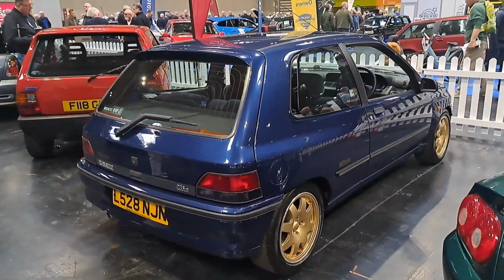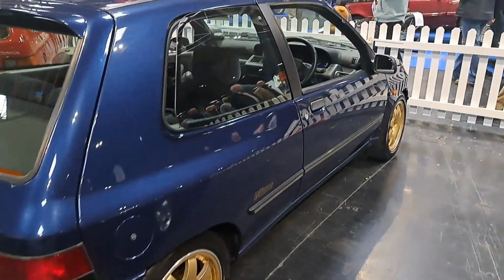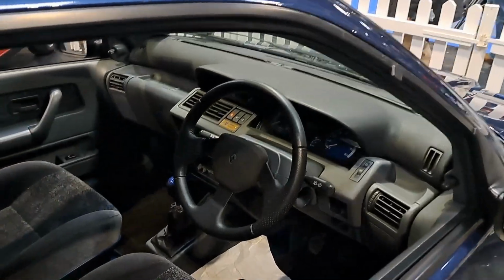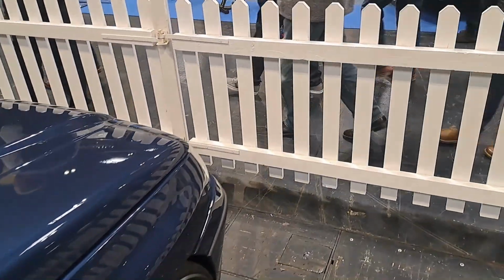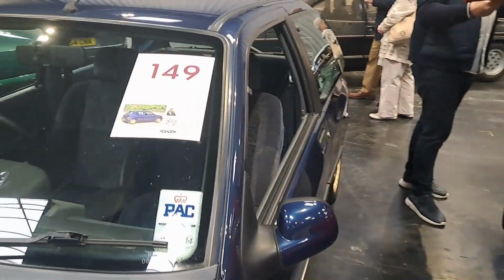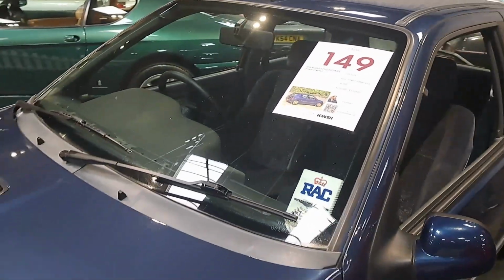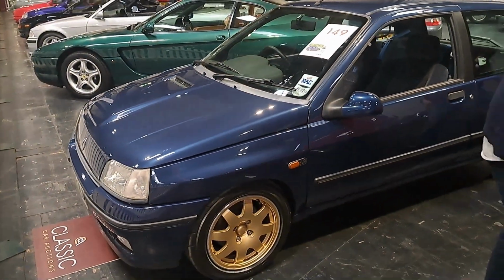Okay, Clear Williams Phase 1. Now these again are one of the cars that are rising in value. I have driven a Mark 1 Clio, actually two of them, but the 94 I drove was a 1.4 RT, so a bit less powerful than this one. There you go, look, it's a 94 Phase 1, £20,000 to £25,000. There you go. Yep, rising in value.